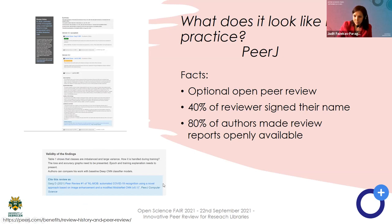At the very bottom of my slide, you can see a blue tool, like a citation bar. This is how you are able to cite the review work. Reviewers get a trackable, long-term persistent credit. They get a DOI for their review, and they will be able to get credit for their review work.